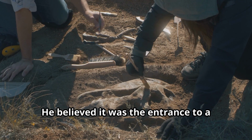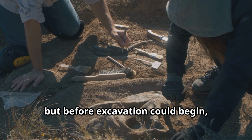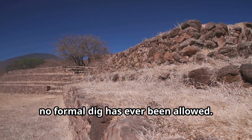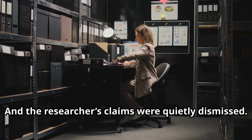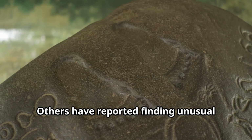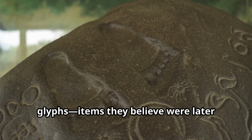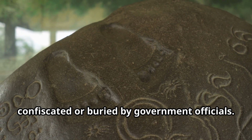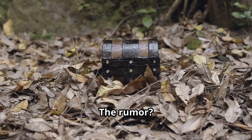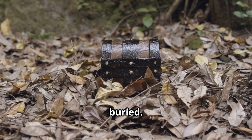He believed it was the entrance to a burial chamber, but before excavation could begin, park authorities intervened. To this day, no formal dig has ever been allowed, and the researcher's claims were quietly dismissed. Others have reported finding unusual stone seals and objects near the glyphs, items they believe were later confiscated or buried by government officials. The rumour? A deliberate effort to keep what's buried at Kariong buried.